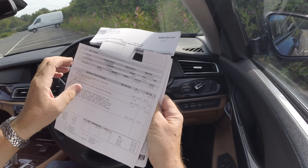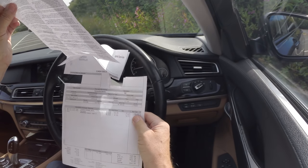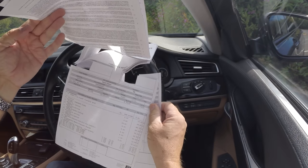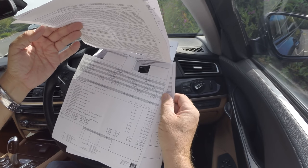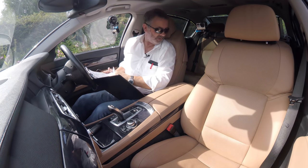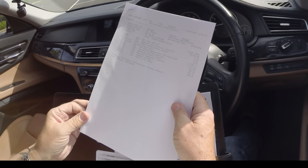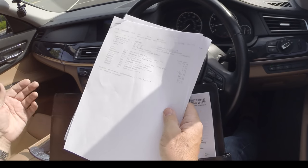14th of 9th 2017, at 33,323 miles, it was serviced at Rybrook, Worcester. There's a solid hull there. That was a battery. And a solid hull, 30,631 service. We also have the spec sheet that it came with from new. So the spec sheet, it's finished in imperial blue, Cyrillac metallic, dark blue metallic, lovely colour, and it's got this saddle brown Dakota leather. It's just all like new.